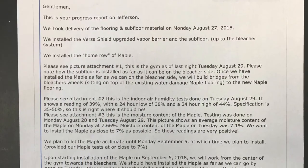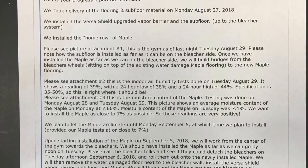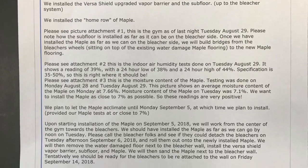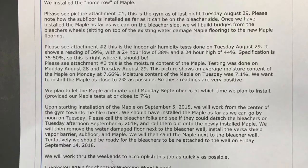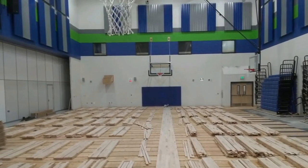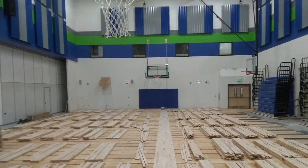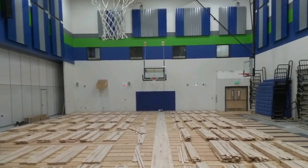So this is the letter that we sent to the general contractor on Tuesday, August 28th. Gentlemen, this is your progress report on Jefferson. We took delivery of this flooring and subfloor material on Monday, August 27th. We installed the VersaShield upgraded vapor barrier system and the subfloor up to the bleacher system. We installed the home row of maple. Please see picture attachment number 1. This is that picture attachment number 1.